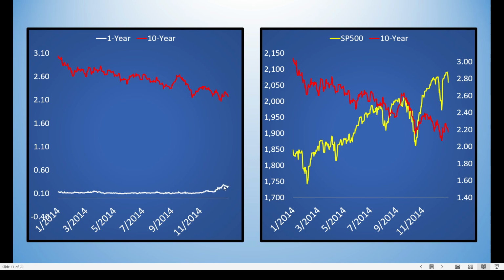We start to see a little bit of a blip in yield. What's this telling us? There's an anticipation, not a certainty, but a little bit of anticipation that the Federal Reserve may start to raise rates. That's how good the economy looks. There's a little bit of inflation.